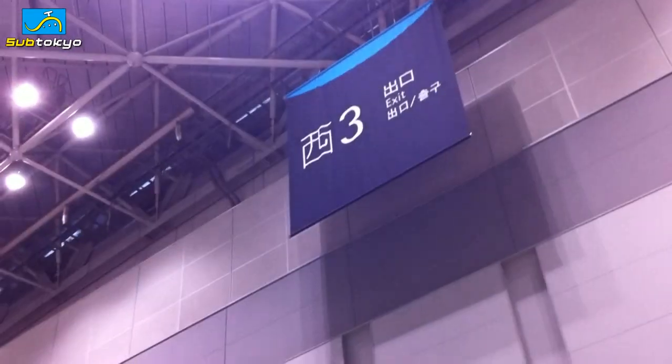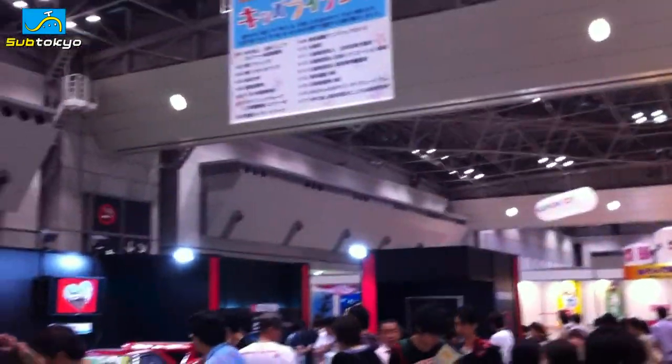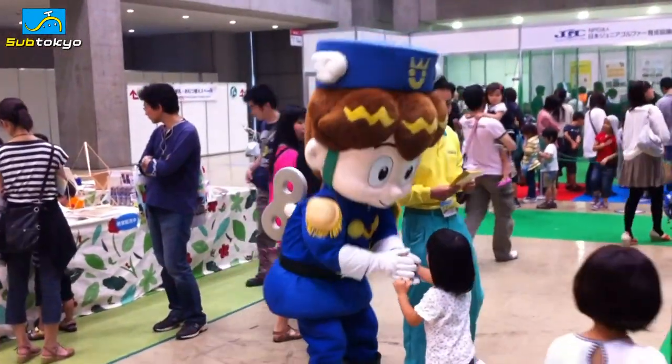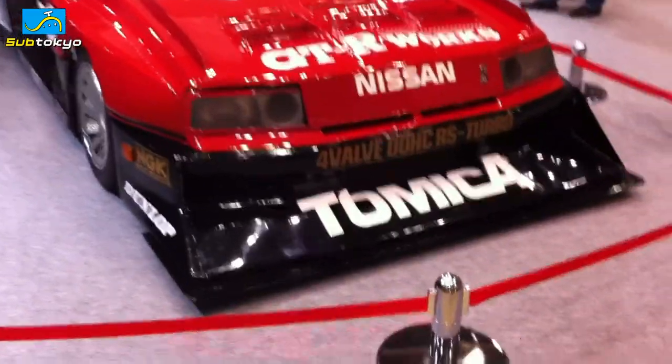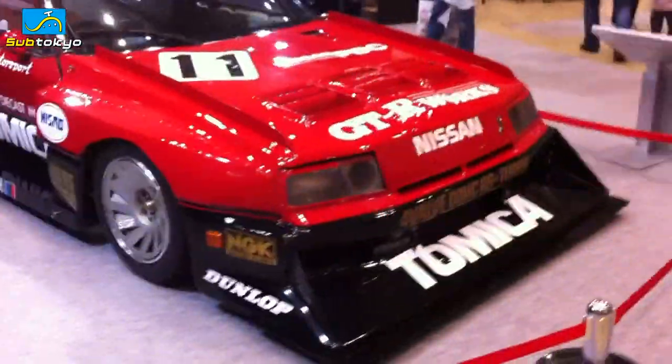Alright, here is the top floor, West 3. Lots of booths to see and things to try out here as well. There's a Nissan booth actually, Nissan Skyline. Pretty awesome.